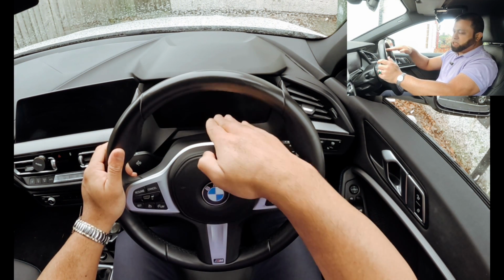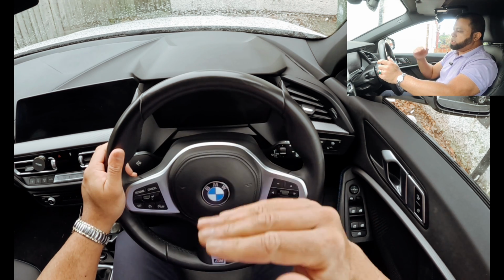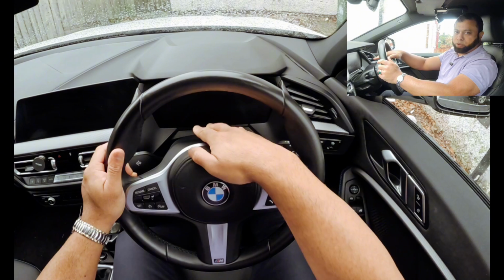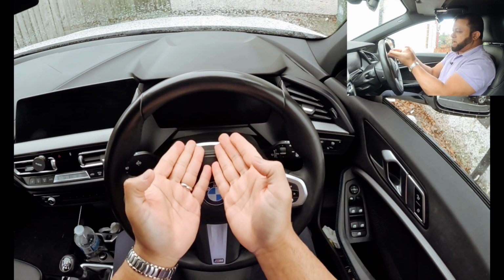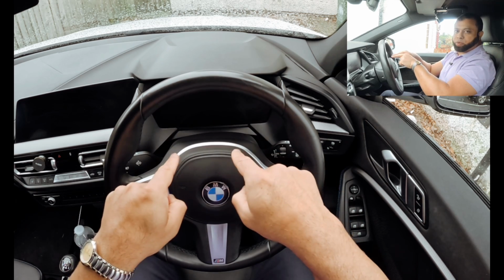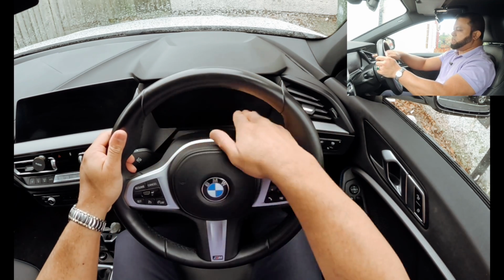I could see my speed. You want to see the screen of your dashboard, so you know the speed that you're driving, how much rev you're giving, and everything else on your dashboard. So you need to have that space, that gap, where you could see everything on your dashboard. Like I said, adjust in a way so that you could see this part.